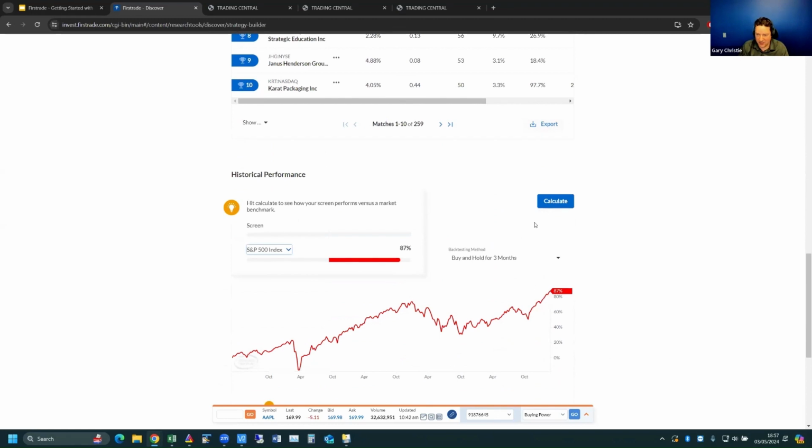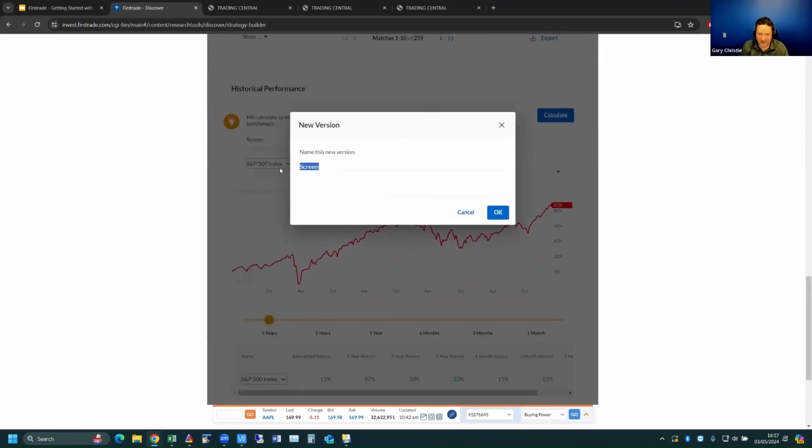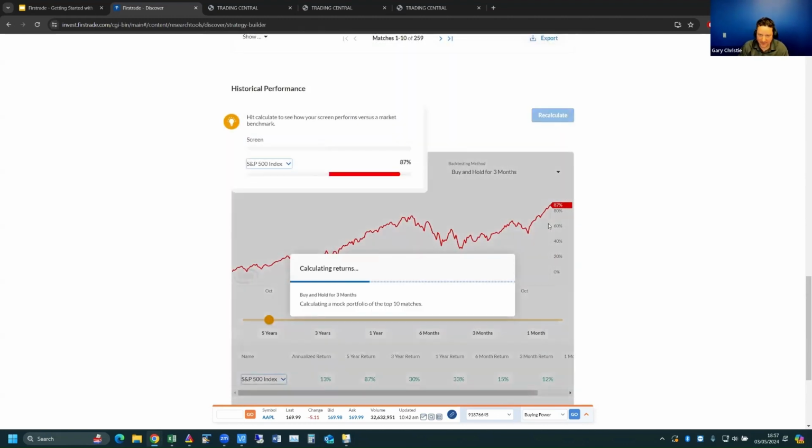This is, again, just a quick example, but if I click on calculate, I can name the screen like test 1 or whatever I want, hit OK. Let's give it a second. I'll have a quick sip of coffee. And as it's updating, it's creating a portfolio in real time.